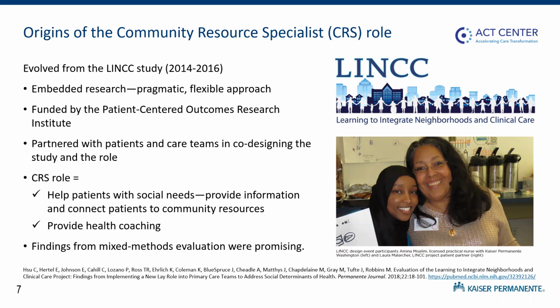Other members of the primary care team valued the role, and we learned that describing this role as having a lay person background was appropriate, and that these CRSs were able to fulfill the role without clinical training. And at the end of this PCORI funded grant, the patients and the care teams all wanted the position to continue.